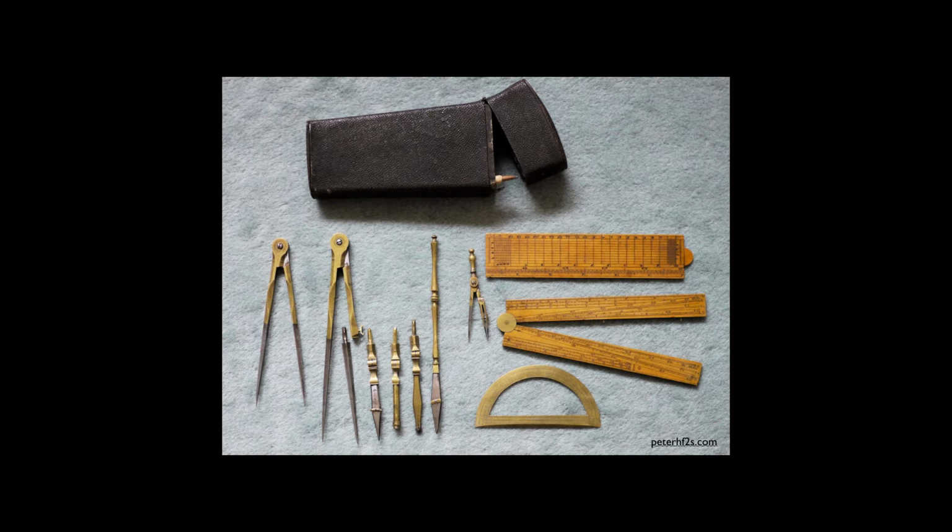And this is an architect's set of tools from about 1800, in a nice little shagreen case. You get a compass, you get another compass, you get dividers with points that you put into a board, you get a protractor, something to measure some angles, a primitive slide rule, okay? That's all you got. So how do you make something that complicated with these tools? And the initial answer is you didn't, until someone figured out how.